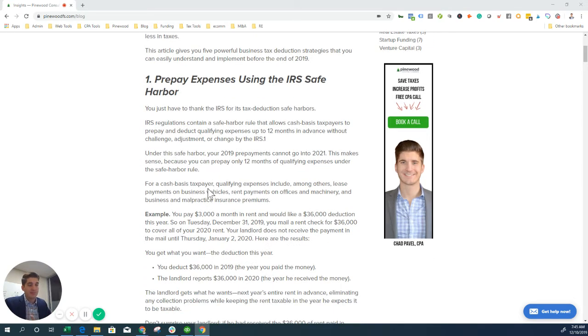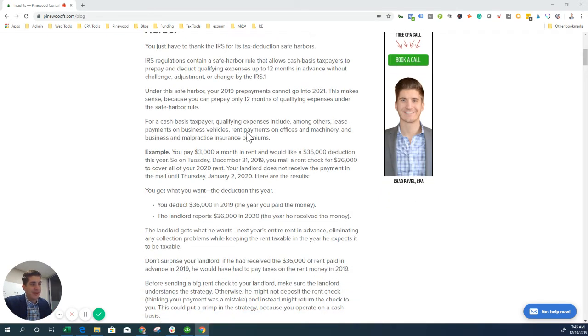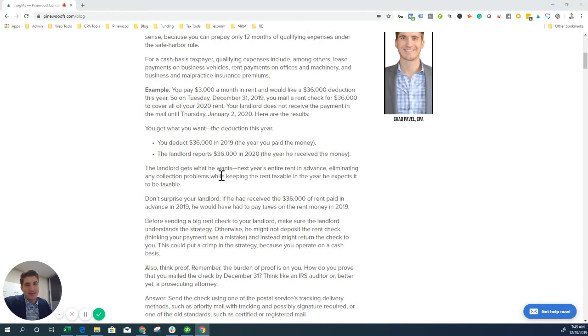And you can do that with software subscriptions, with really anything that you purchase monthly. You can talk about products, anything, again, subscription or supply-wise or service-wise or rent-wise, you can very likely deduct this year if you prepay up to 12 months ahead of time. So obviously that means you can't pay for any 2021 services, but you can prepay for all of 2020's services as of right now, and you can take that entire deduction.